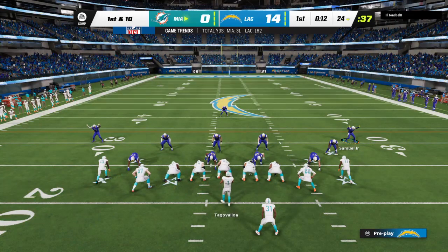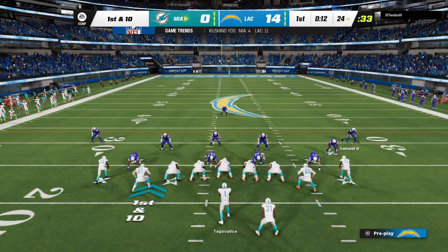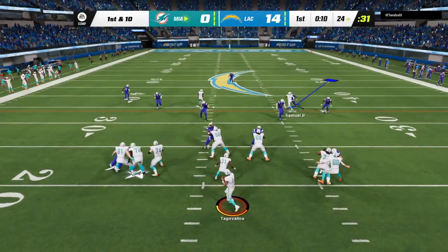The Dolphins at the line ready for their next drive. And they're in an early hole. The first drive, they threw the interception. That led to a touchdown. So, a decent-sized deficit early on.